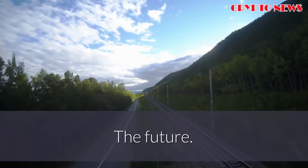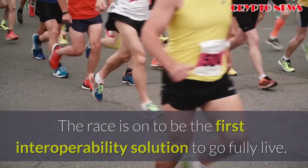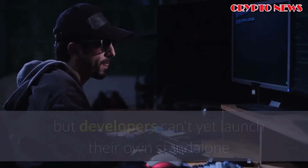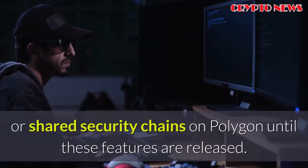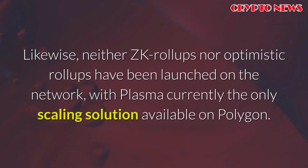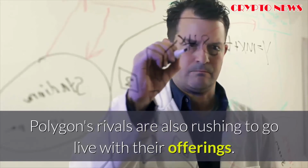The future. The race is on to be the first interoperability solution to go fully live. Polygon's proof-of-stake chain and plasma scaling solution are live, but developers can't yet launch their own standalone or shared security chains on Polygon until these features are released. Likewise, neither ZK rollups nor optimistic rollups have been launched on the network, with Plasma currently the only scaling solution available on Polygon.